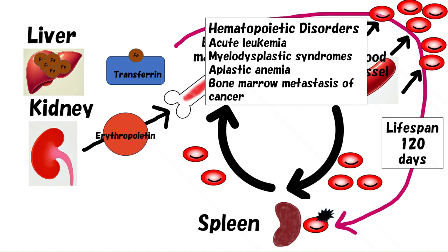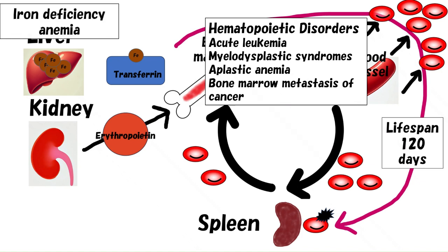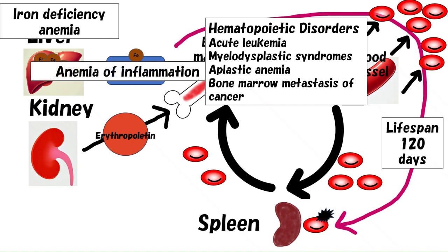Now, to make hemoglobin, that super important part of red blood cells, your body needs iron. If there's not enough iron, you can't make hemoglobin properly, and red blood cell production drops. That's what we call iron deficiency anemia. Iron's mainly stored in your liver, but here's the catch. When there's inflammation in the body, the liver holds on to the iron and doesn't let it out. So even if you've got iron, your body can't use it, and that leads to anemia of chronic inflammation.